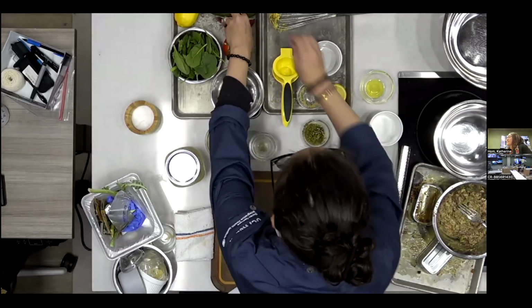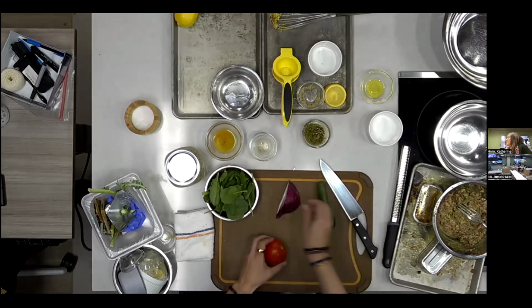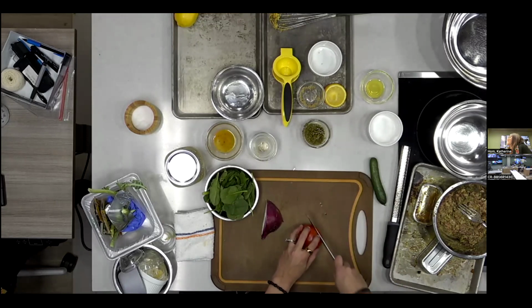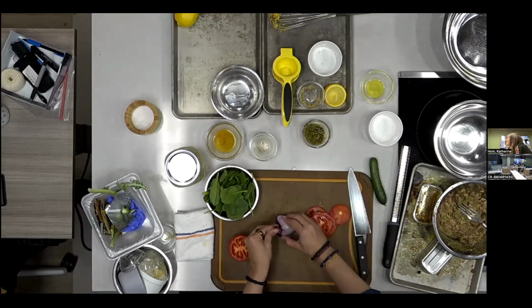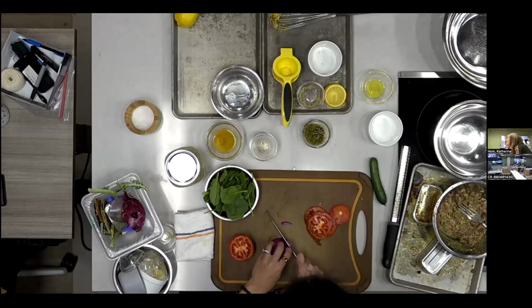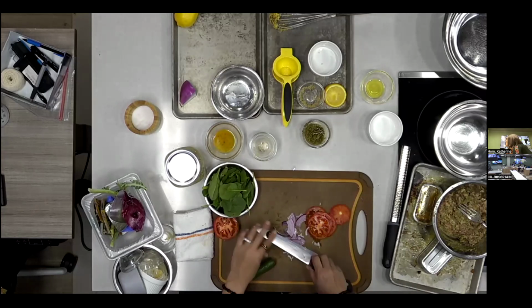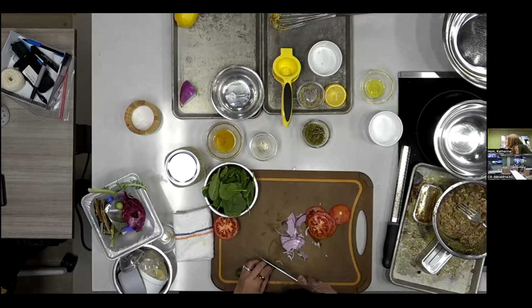So we're going to add red onion, cucumber, tomato, and spinach or arugula. If you have arugula, I've been in an arugula phase recently, I feel like. So for the tomato, I'm just going to slice the tomato. And if you don't want tomato, it's fine. You do what you like. But I like making an open-faced sandwich with this. And then I'm going to slice some red onion. And then we have some cucumber. And that's it.